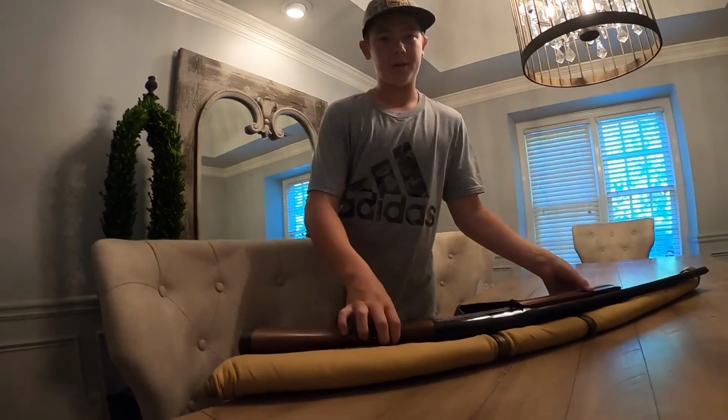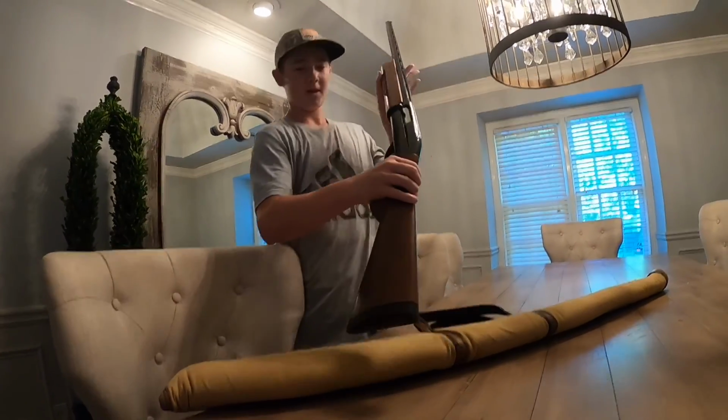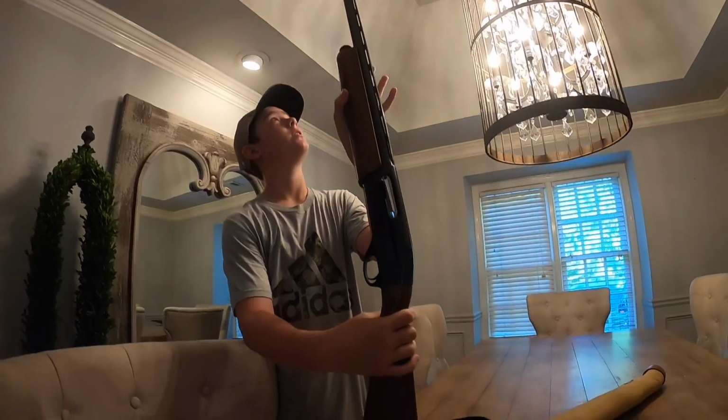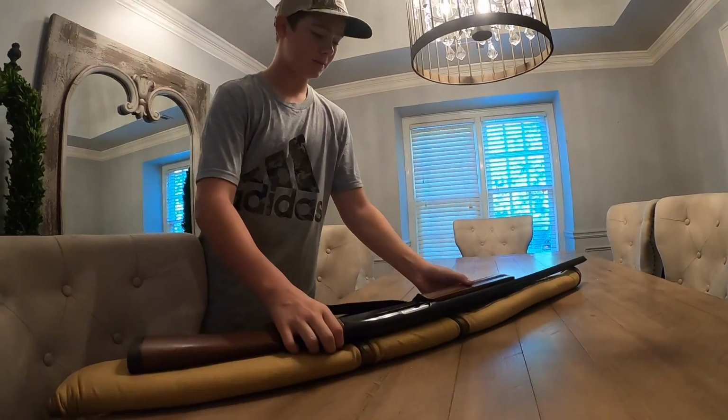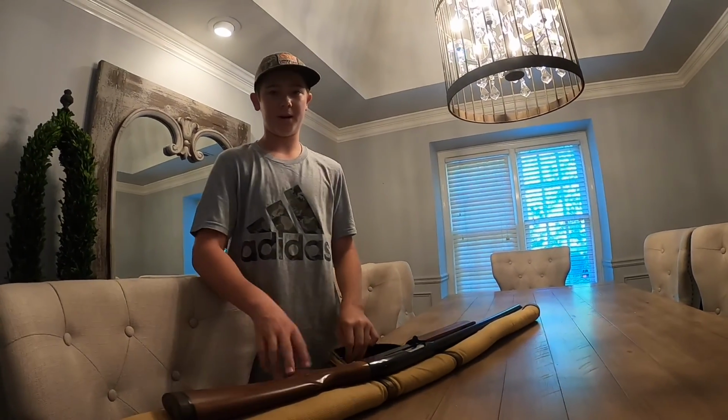All right, guys, so this is the shotgun we're gonna be using today. It's a Remington 12 gauge. And yeah, I shot it before, like a lot. So yeah, I'm pretty used to it. It's gonna be a fun day, so stay tuned.